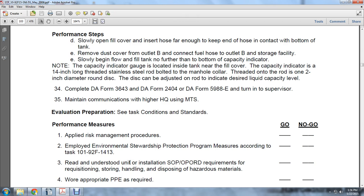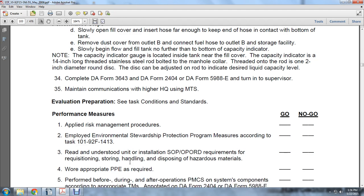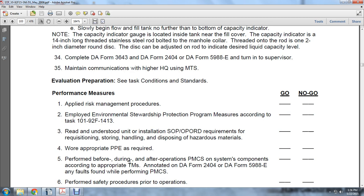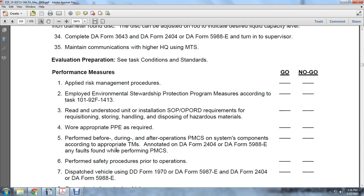Requirements of the requisition and storing, the handling and disposition of hazardous material where appropriate personal protective equipment is required. Perform PMCS before, during, and after operations, and check services and system components according to appropriate TMs as noted with the DA Form 2404, DA Form 598-8E, and any faults while performing the preventive maintenance checks and services, performed by safety procedures. Prior to the operation, dispatch the vehicle with DD Form 1970, DA Form 598-8E, and DA Form 2404. These are all a go or no go.